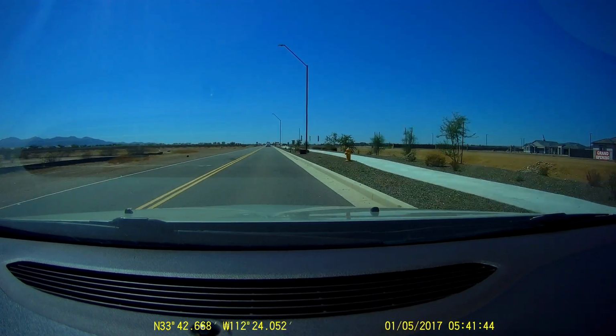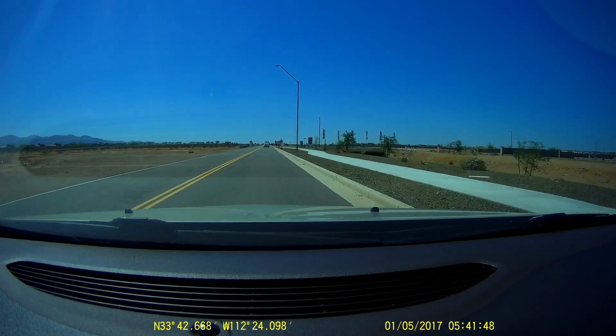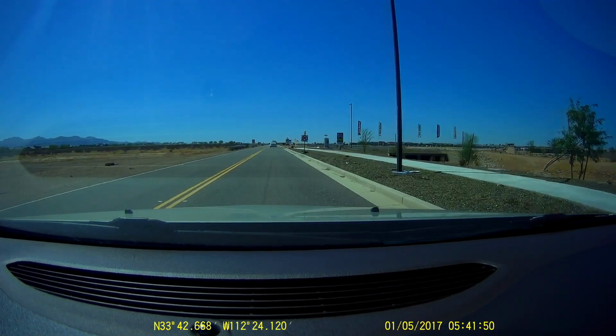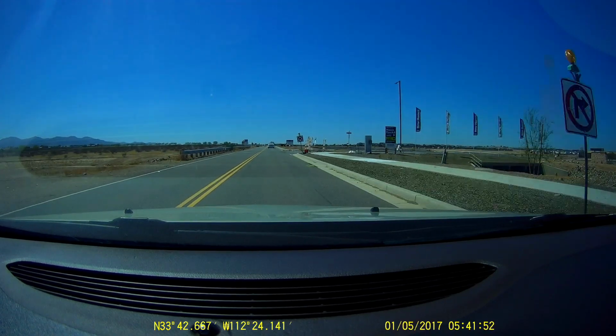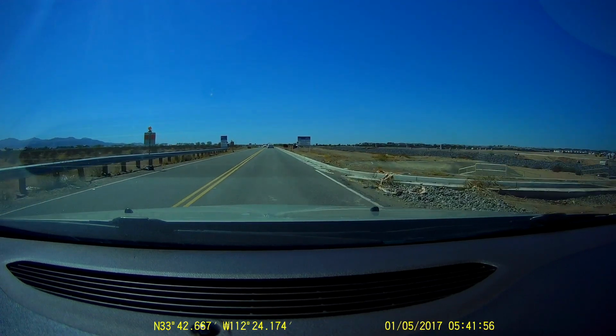I'll come in on this side of the entrance as well to the community, just to show you what it looks like. Oh, actually they don't let you go in there yet. Okay. Yeah, that side's closed off. I apologize.